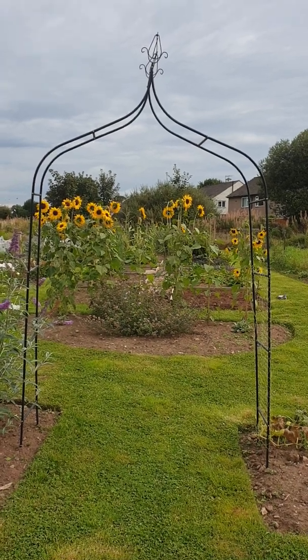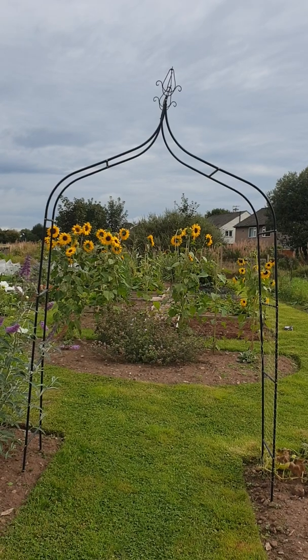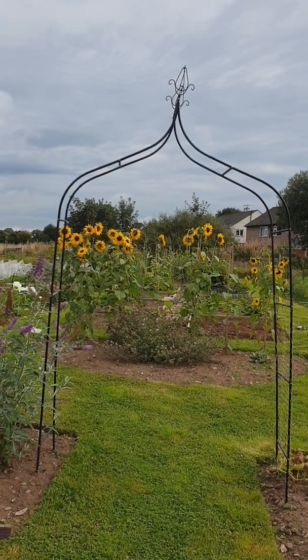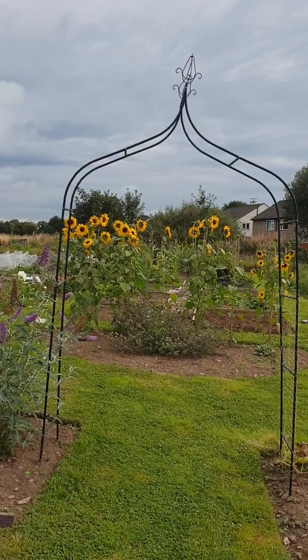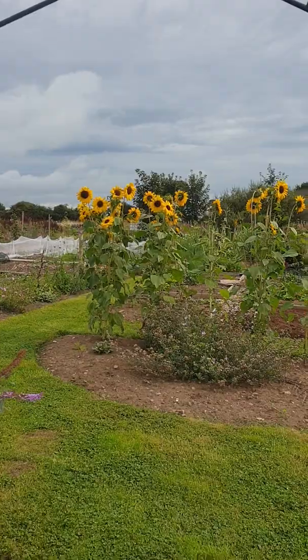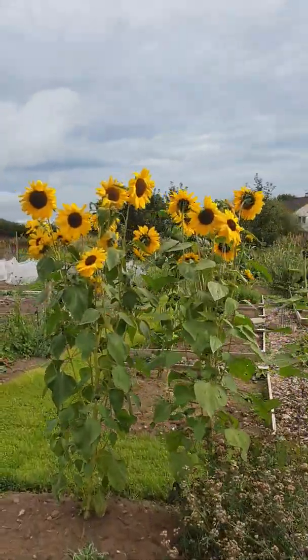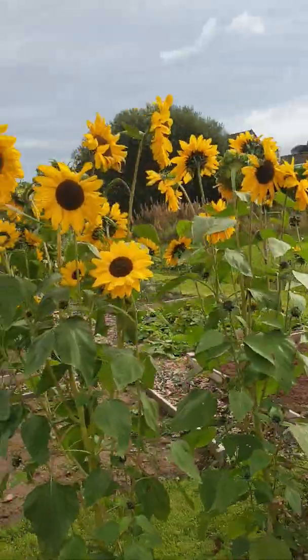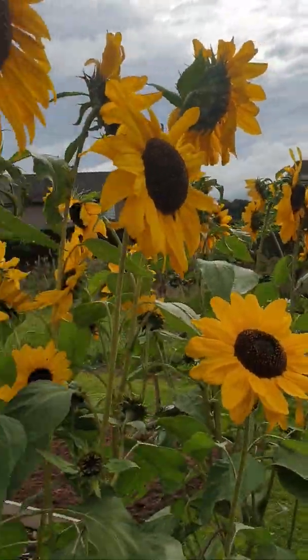I'm down on plot 2. I'm listening to the birds singing and it's just peaceful down here. And look at those sunflowers. I'm going to take some home with me today and enjoy a few in my little caravan at home. I'll just pick a couple so that we can enjoy them.